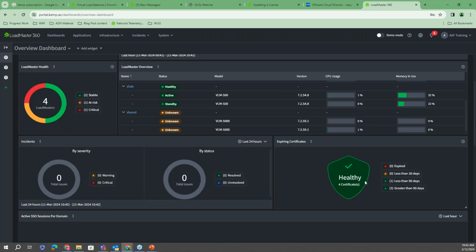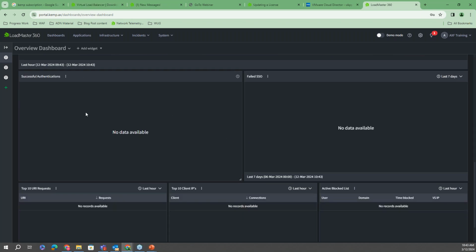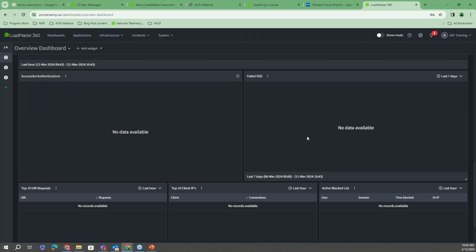I have information on all my certificates. I have 4 certificates. They're all in a good way. 1 is less than 90 days before it's expiring. The other 3 are more than 90 days before they expire. So that's good information for me. Right now, there's no incidents that need my attention. And as I said, it's a demo environment, so there's no SSO happening right now. But you see there's a general active SSO session pane. There's a successful authentication and a failed authentication pane.